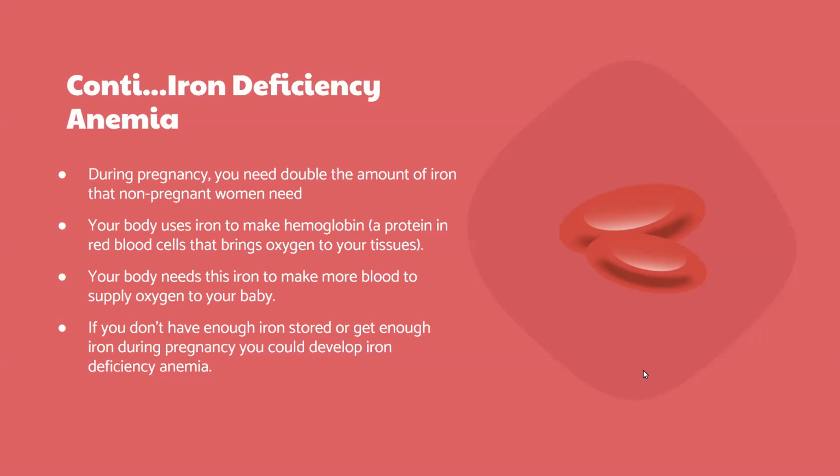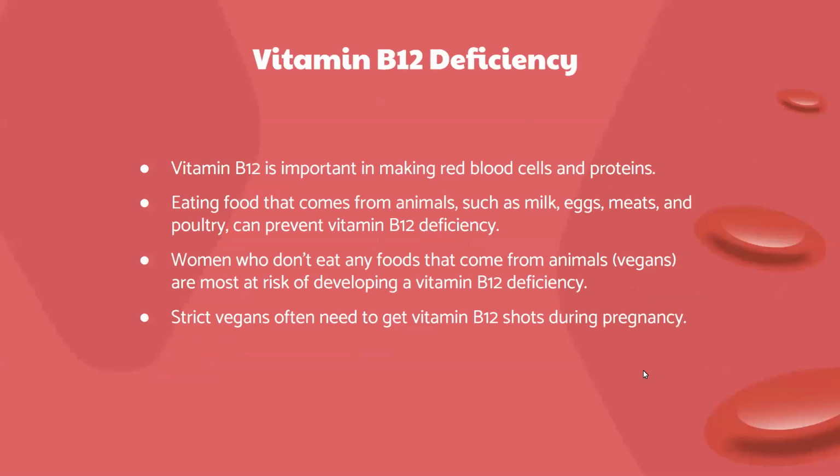If you don't have enough iron stored or get enough iron during pregnancy, you could develop iron deficiency anemia once again. The other cause of anemia is vitamin B12 deficiency. Vitamin B12 is important in making red blood cells and proteins in your body, and you get vitamin B12 from eating animal products such as eggs, meats, and chicken. So that's where you get it from. And women who don't eat animal products, like vegans, are at a greater risk of developing this vitamin deficiency.